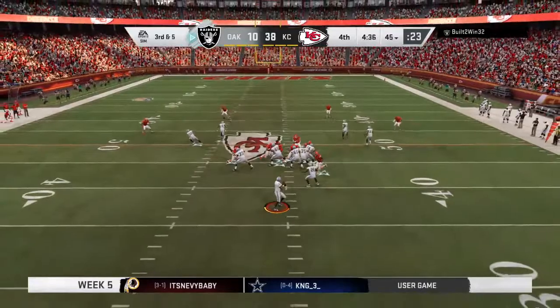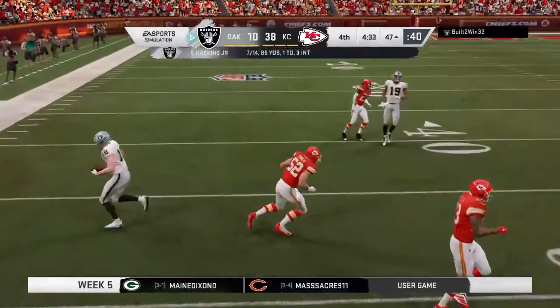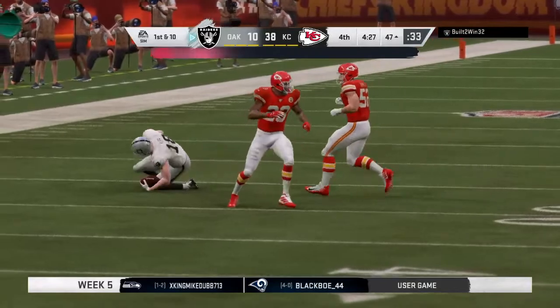This will be 3rd and 5. Looking to throw, Haskins. He'll get this one to Cobb, complete. That his first catch so far. They've held him under wraps, but he's got a 1st down there.